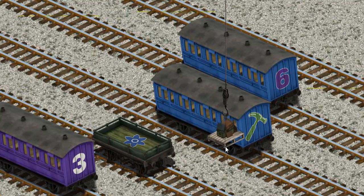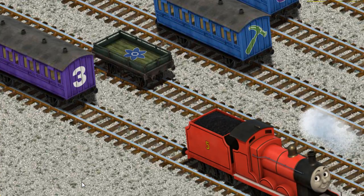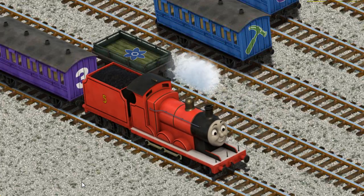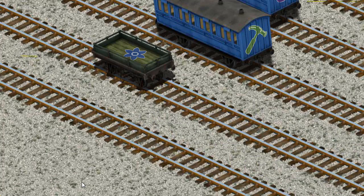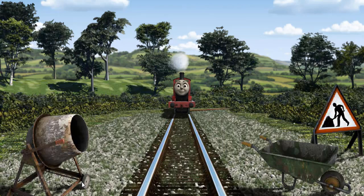Now the cargo must be loaded. Help Cranky find the purple coach with a white number 3. That's it! Huffing and puffing, James set out for Knapford Station.